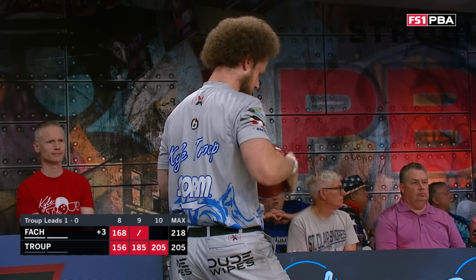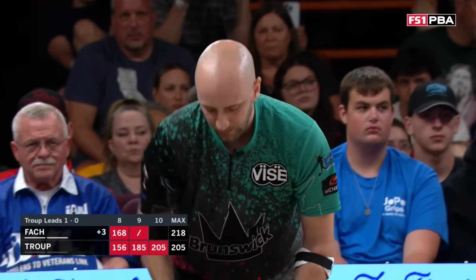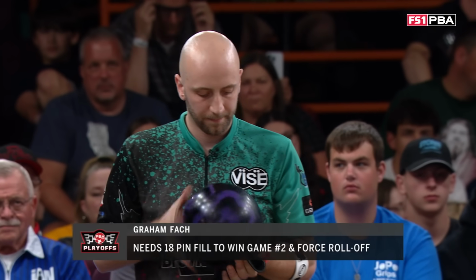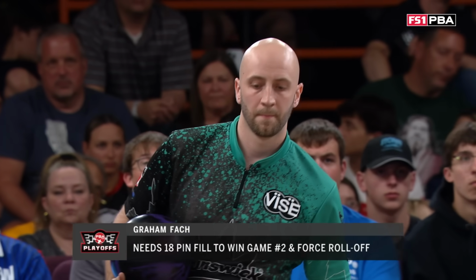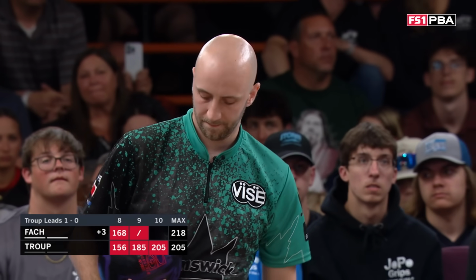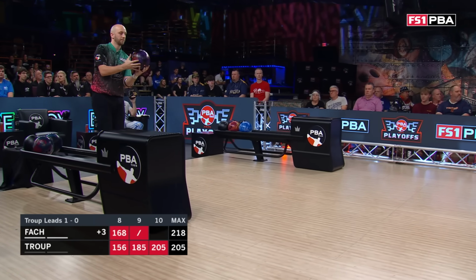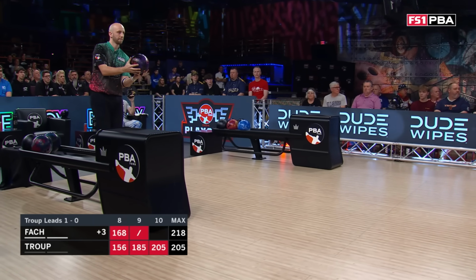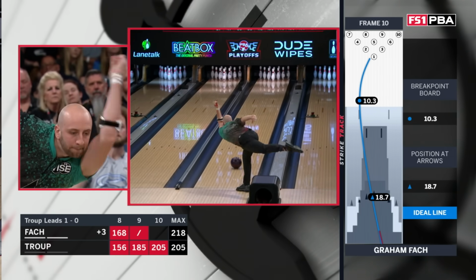205 for Kyle. 9 spare 9 for Graham Fach. Is that what we're looking at? Yep. Needs to. Yep. 9 spare 9 would absolutely, or even be just 18 in some form. Okay. 9 spare 9 is 19. Strike 6-2. Yeah. Well, strike 4-4. 9 spare would give him 87, and then 9 would give him 06.